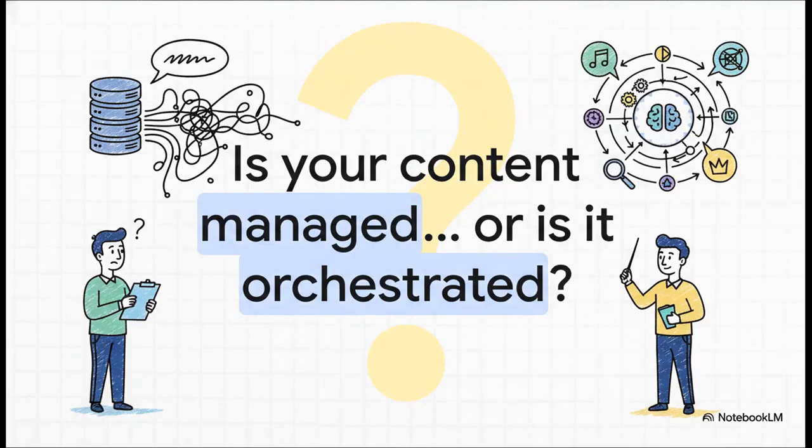Which really just leaves us with one final thought. In this new world of AI-driven search, are you just reacting to data, managing your content day to day? Or are you proactively building a system to orchestrate your success?